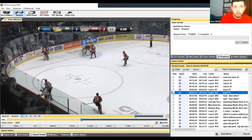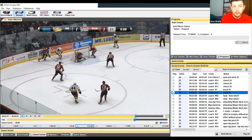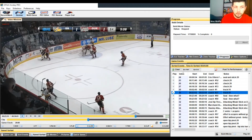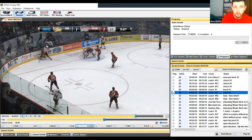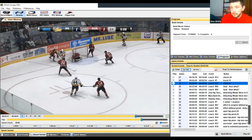For the guys who are big enough and strong enough, they can really chuck a player off. And then again, the goal is to create that opportunity from improving the condition of the puck from the wall to getting it to the front of the net. Okay, so that's another example.